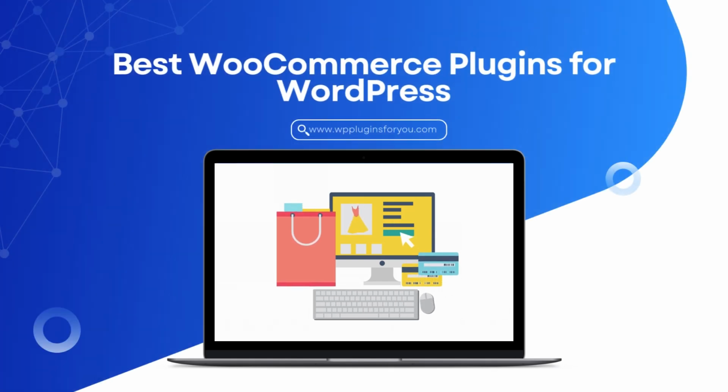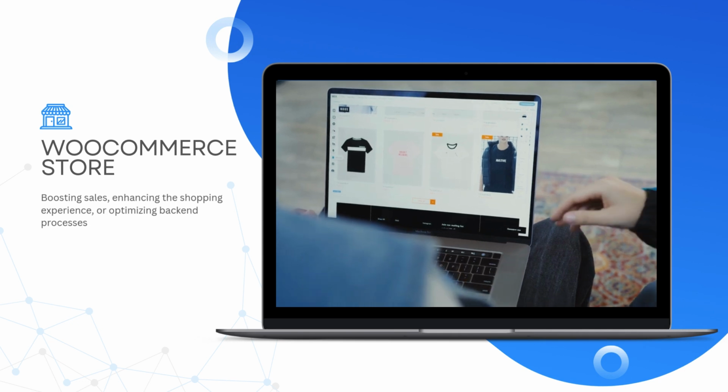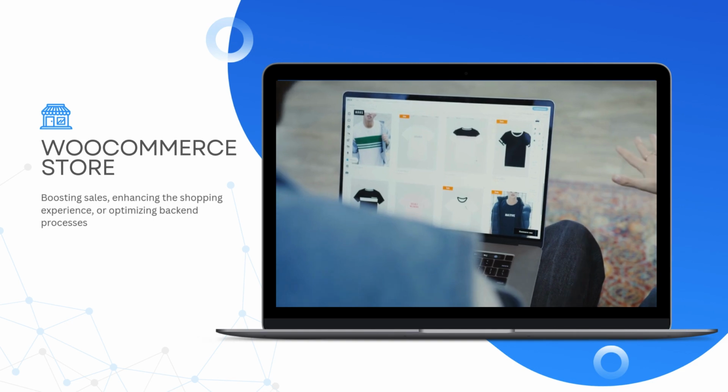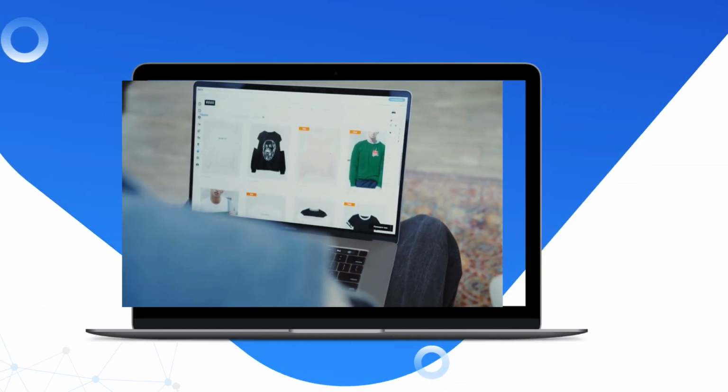Are you looking to supercharge your WooCommerce store? Whether it's boosting sales, enhancing the shopping experience, or optimizing back-end processes, these top WooCommerce plugins are must-haves. Stay tuned, because we're saving the best for last.